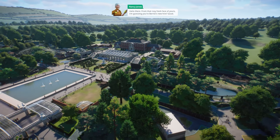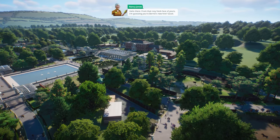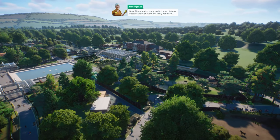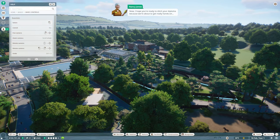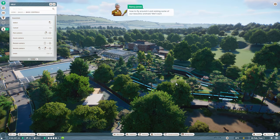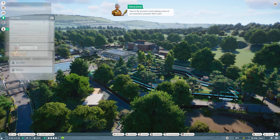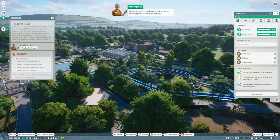Hello there. From that rosy, fresh face of yours, I'm guessing you're Bernie's new hire. Good. Now, I hope you're ready to ditch your diploma, because we're about to get really hands-on. But before we begin the real work, how about we familiarize you with the zoo by learning how to fly around it and visiting some of our beautiful animals? We'll start by popping over and having a look-see at the grizzly bears in their habitat.